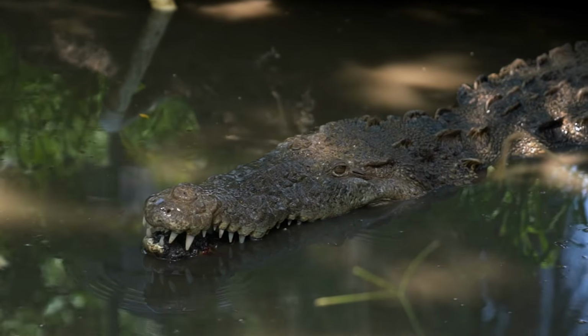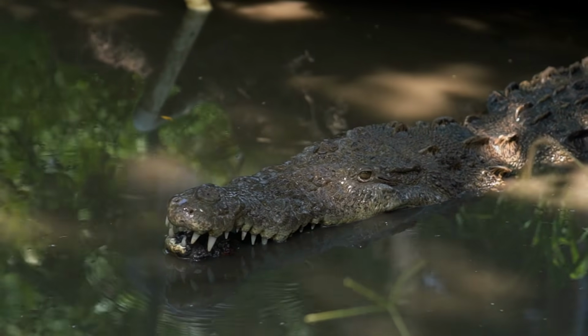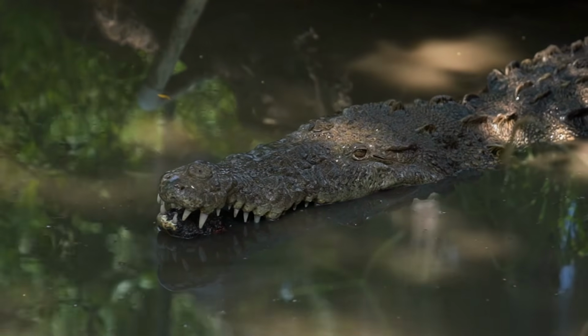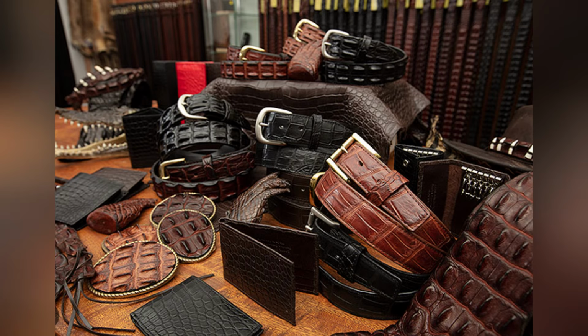And finally, the most expensive leather in the world: crocodile and alligator leather. Those exotic skins are the pinnacle of luxury, used by brands like Hermes, Gucci, and Louis Vuitton. A single square foot of premium alligator leather can cost anywhere from $200 to over $400, and a full hide can easily run into the thousands.